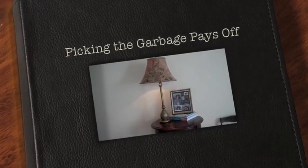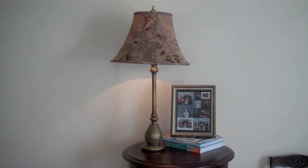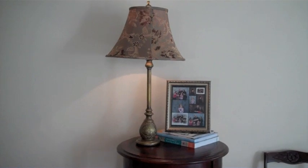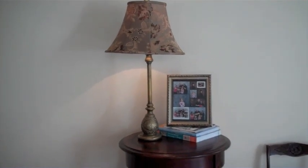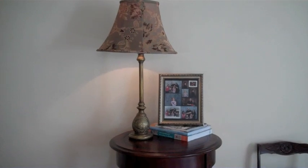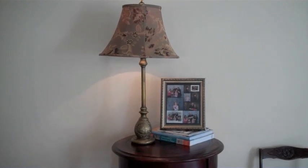Hi everybody. This weekend we went to visit Grandma, and while we were there, we passed the garbage can that was right next to the front door, where everybody in the condos can throw things away, recycle, whatnot. And this lamp was sitting right next to it. It was not in the dumpsters or the garbage cans, it was just sitting on the sidewalk next to it.